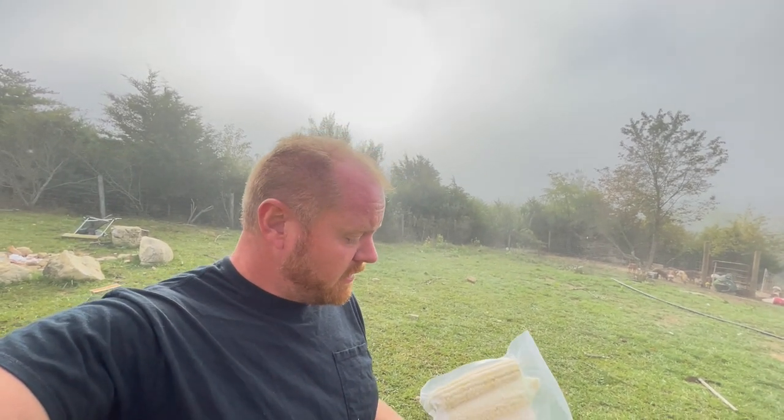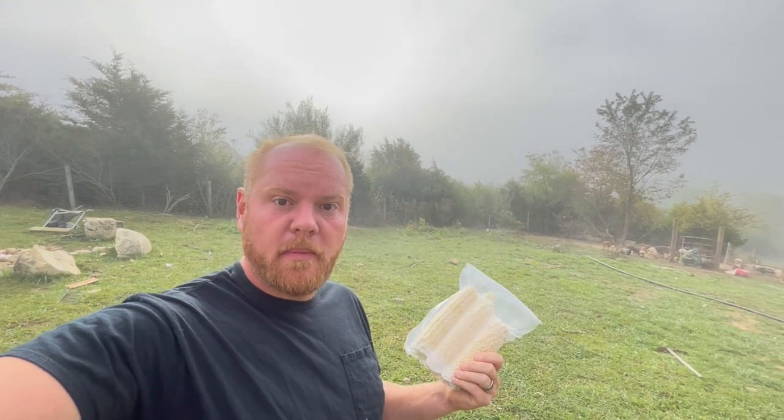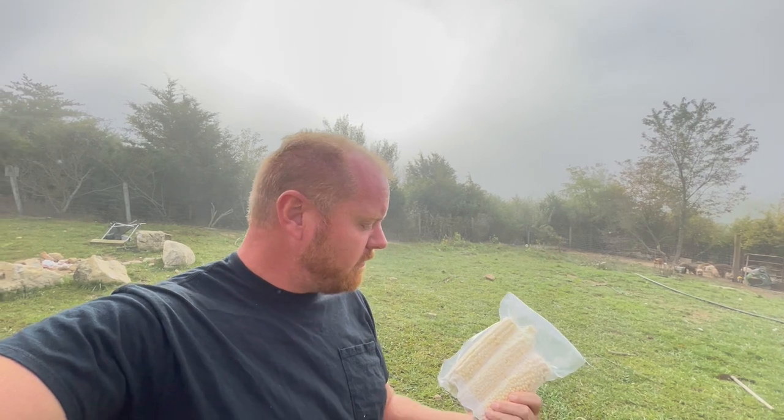Thought I'd show you what we did with the corn. We picked 6 to 8 bushels. I can't really remember how much it was, but we shucked it. We cut the ends off of it, or the bad spots where the worms had been, and we cleaned it up and vacuum sealed it and froze it. And it is delicious. Absolutely super sweet, super yummy.